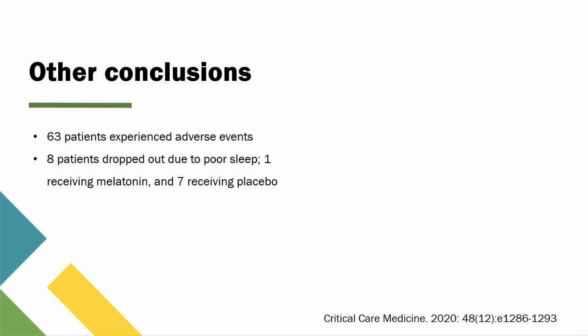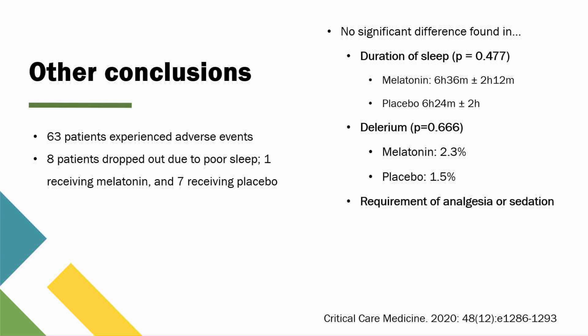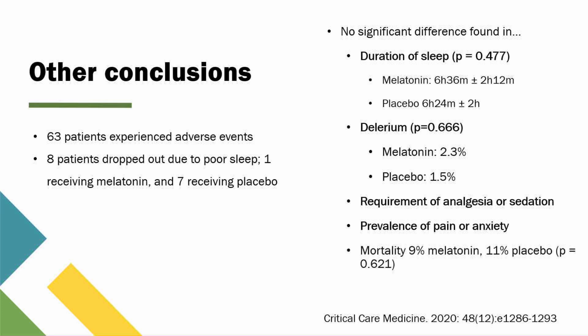So other outcomes here. 63 patients experienced adverse effects. None of these were deemed to be serious or life-threatening. 8 patients dropped out. Only one of them was actually in the melatonin group. So there was no significant difference in the duration of sleep, the prevalence of delirium, the requirement for analgesia or sedation, which was done on the Richmond Agitation Sedation Scale, the prevalence of pain or anxiety as assessed by ICU nurses or psychiatrists. And this wasn't a primary outcome, but they also looked at mortality, no difference in mortality that was significant.